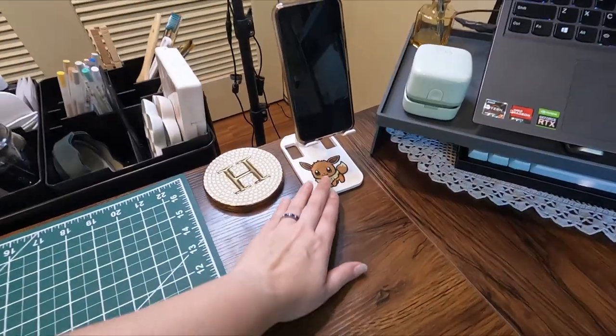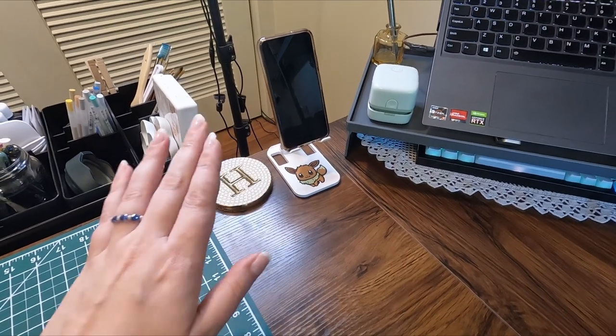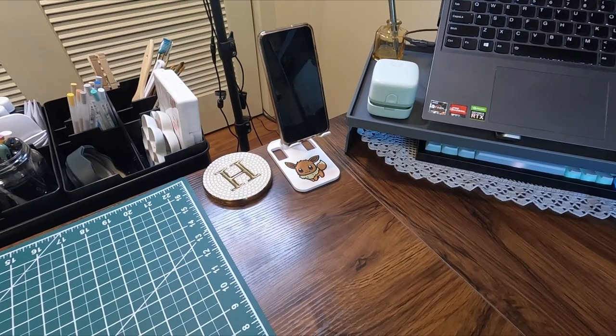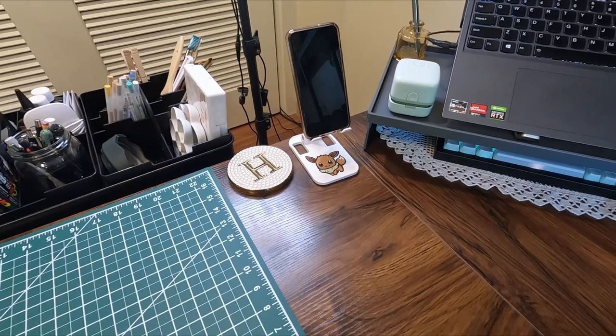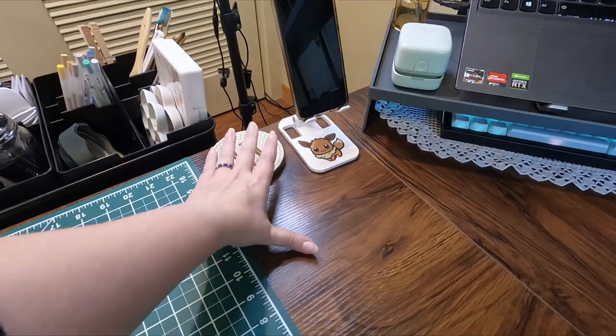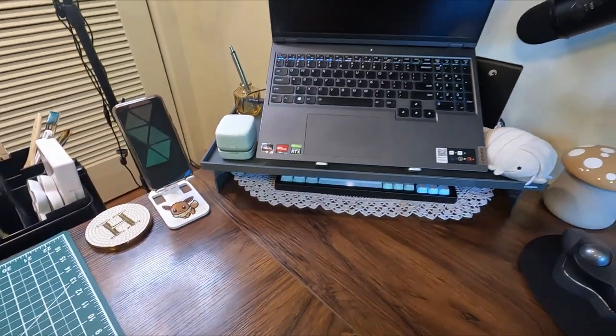I have a little phone holder. I like to do this because otherwise I cannot remember where I've put my phone. And I like to have it really touch access because sometimes I use it for my TikToks or things like that. This is just a little coaster for my drink, my chai tea in the morning.